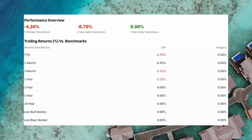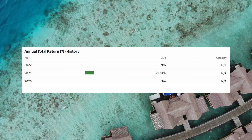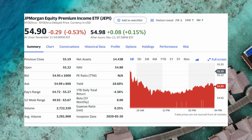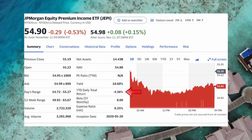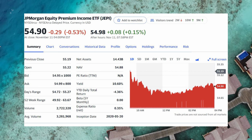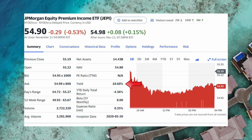Taking a look at JEPI's annual total return history, it's only been around since inception in 2020, but for 2021, it had an annualized return of 20%. However, its current year-to-date total return for 2022 is only negative 4.36% versus the S&P 500's, which is negative 15%. Its expense ratio is extremely low at 0.35% and it has a dividend yield of 11% at the time of recording this video, which makes it the second lowest expense ratio on this list behind DIA, but also the second highest dividend yield behind KBWD.